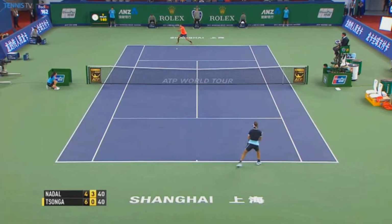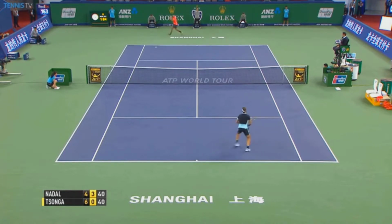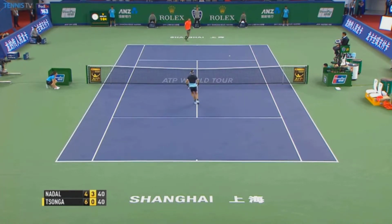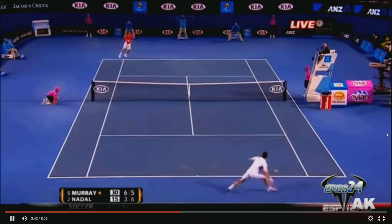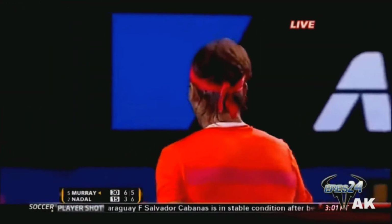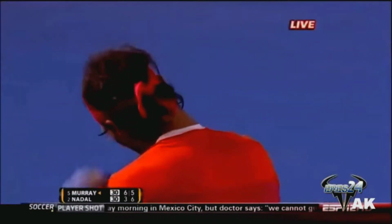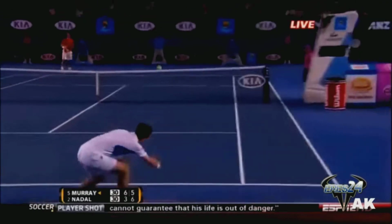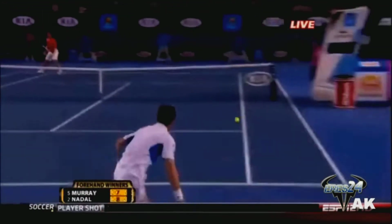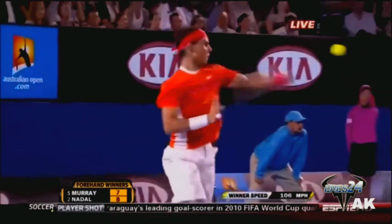Nadal, a different player in the second set, wasn't content with just one break. The Spaniard was after another. Tsonga was in serious danger of being on the receiving end of a bagel. Murray retrieved the first one, couldn't get to that one. That's one of the hardest backhands I've ever seen. And this winner at 106 off the forehand set.